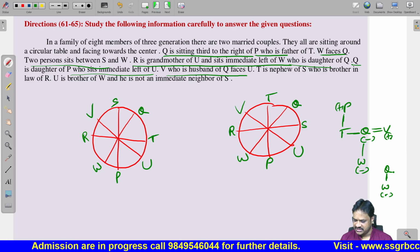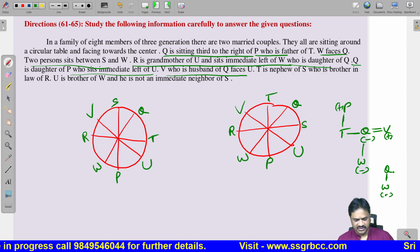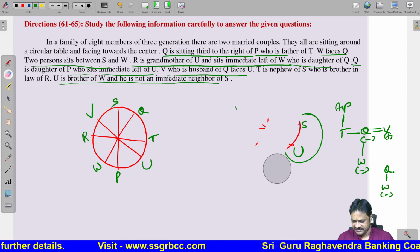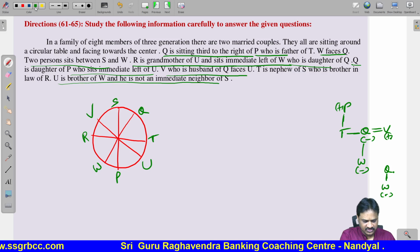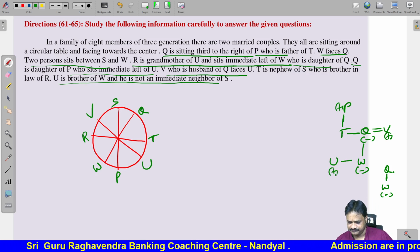U is not the neighbor of S. See here what is given. U is the brother of W and is not the neighbor of S. But here you got U is the neighbor of S, which is definitely wrong. So here we got until here correct. U is the brother of W.